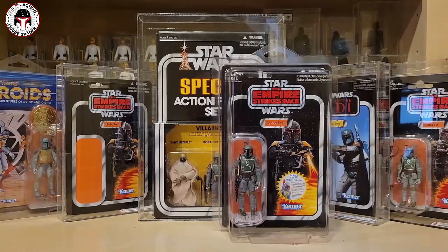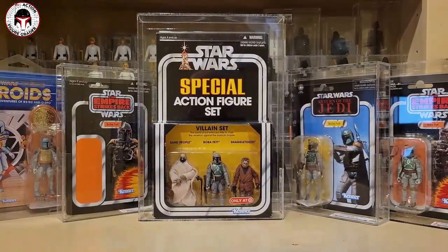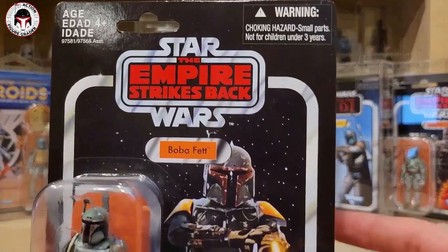My room is not nearly as exciting as you people seem to think it is, because I've gotten a number of requests for it. But let's take this one out really quickly out of the star case so you can take a closer look. But this is a very mint example. I mean, it is just as clean as can be.